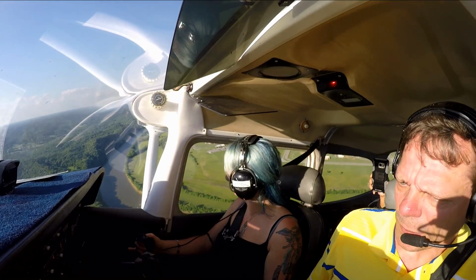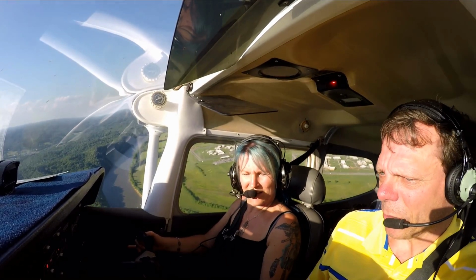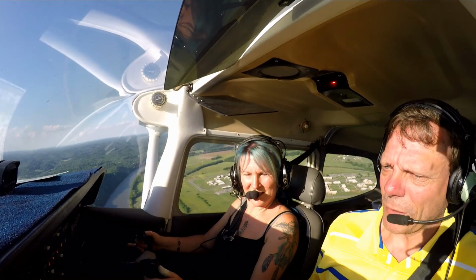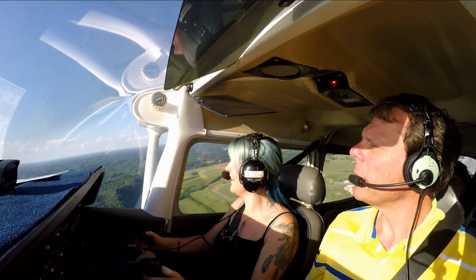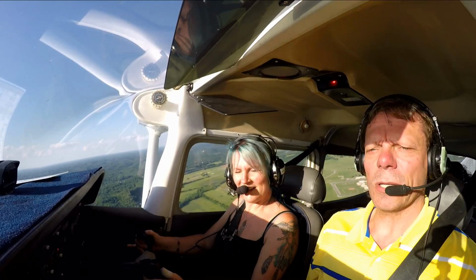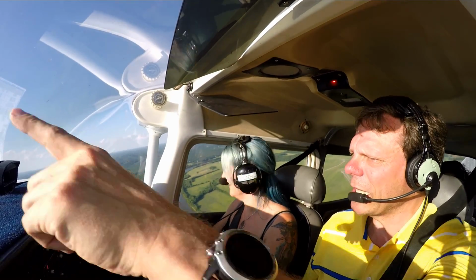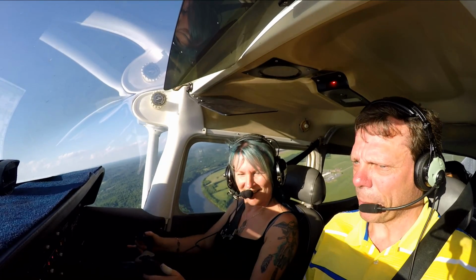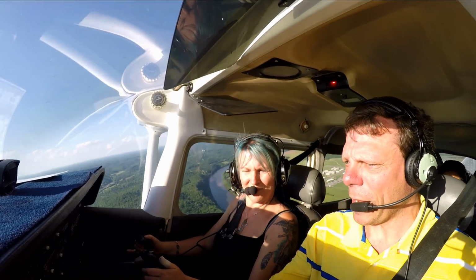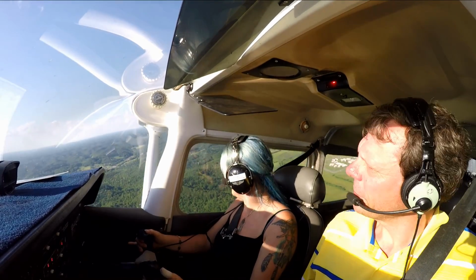Wow. Yeah? All right. See how we're not level? Put those wings level. There you go. That's aligned with the horizon, and you can see that outside. See how the wing is kind of aligned with the horizon? You can't see it over the front because you can't see that far. Because the nose is up, right? And see how we're climbing 1,000 feet a minute now?